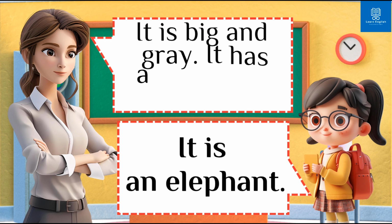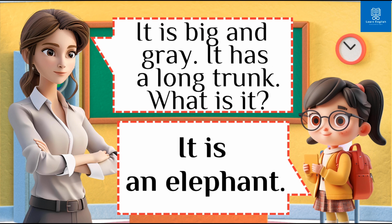It is big and gray. It has a long trunk. What is it? It is an elephant.